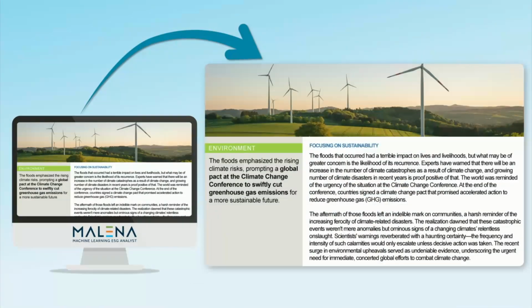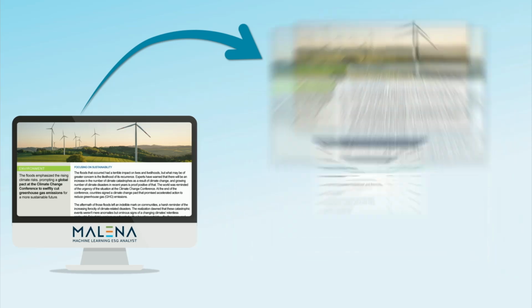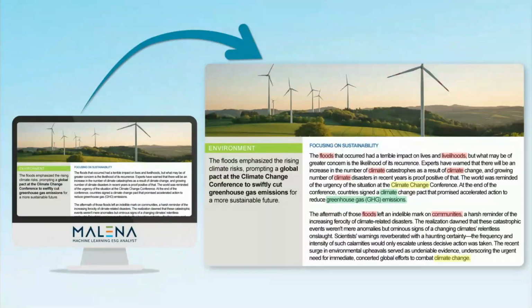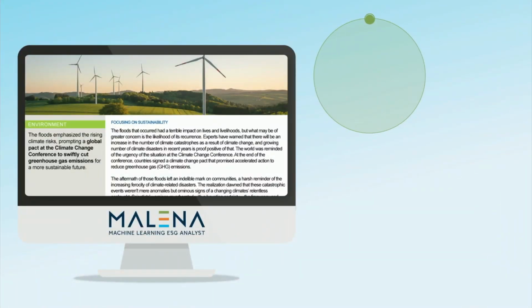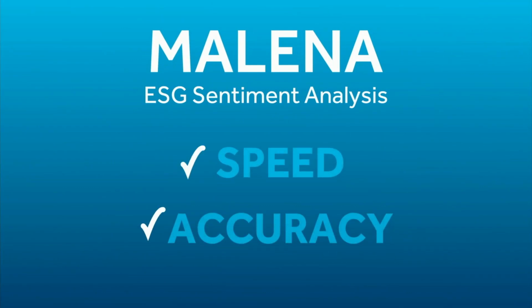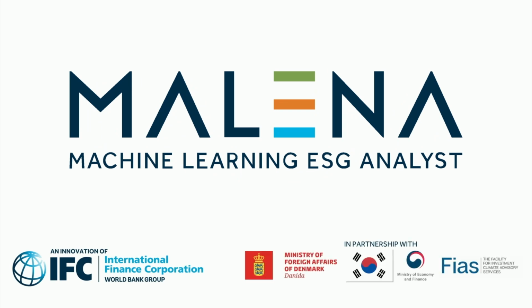Users can upload documents to the MALENA web portal for MALENA to read and identify ESG topics, such as how much water a company used in its operations, or the number of women members on a company's board, or any risks a company may have posed to the health of communities in the last year. MALENA reveals the location of ESG terms within a document, in addition to highlighting the corresponding sentiment in which these ESG phrases appear in a sentence. For instance, MALENA determines whether words related to water appear positively in a sentence like total water consumption has decreased, or negatively in a sentence like flooding is a dominant hazard for the company's assets. As a result, users are aided in swiftly identifying a company's strengths, weaknesses, and locating additional pertinent information. MALENA's strengths are speed and accuracy. MALENA can read a staggering 19,000 sentences per minute with an impressive 91% accuracy. MALENA, leveraging the power of data and AI for sustainable investing.